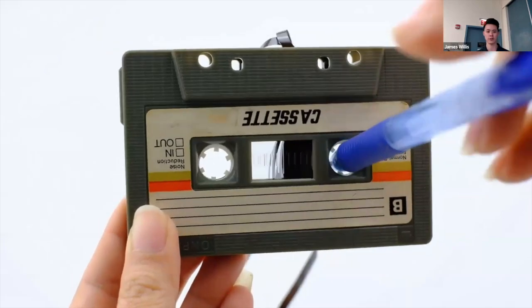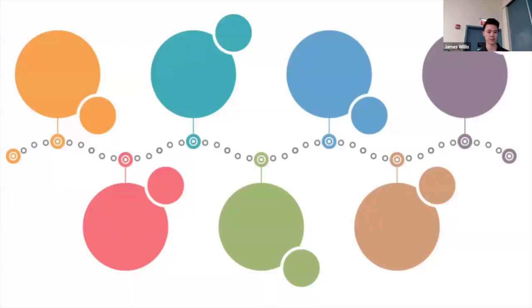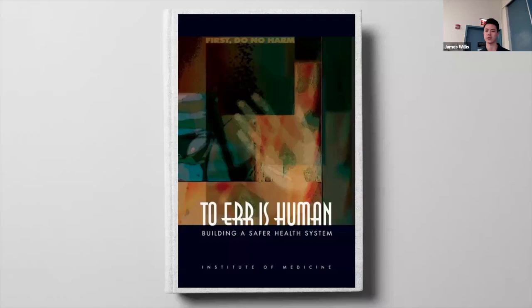Now, how do we get here? So we have to rewind a little bit and have a little bit of a history lesson. So back in 1999, there was a report that was published by the Institute of Medicine on medical errors. It was called "To Err is Human: Building a Safer Health System."